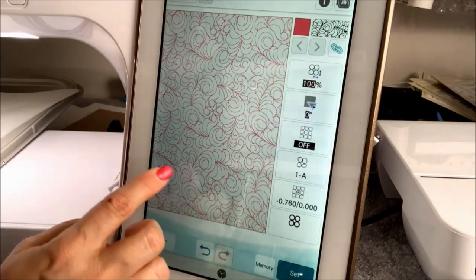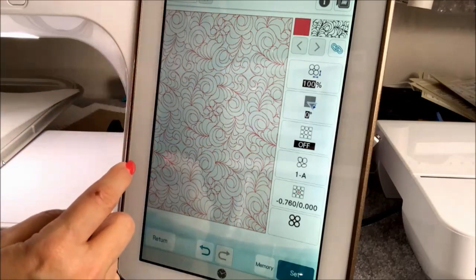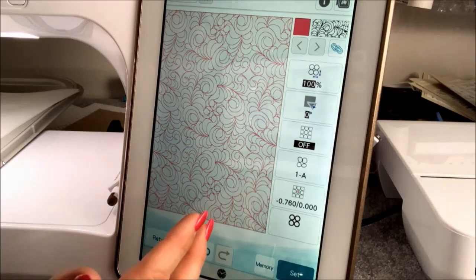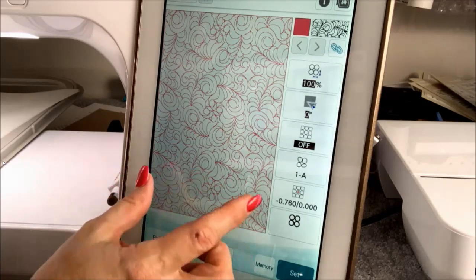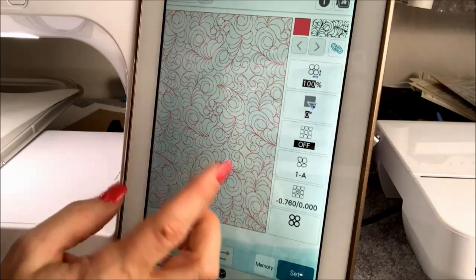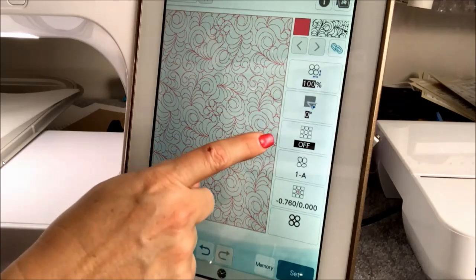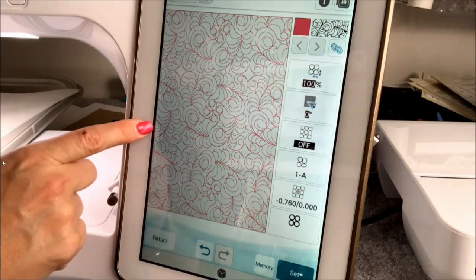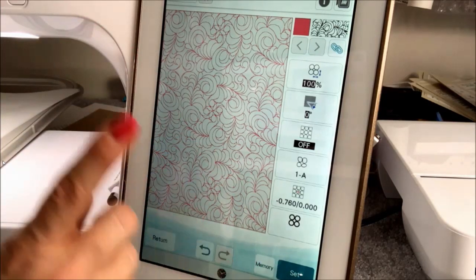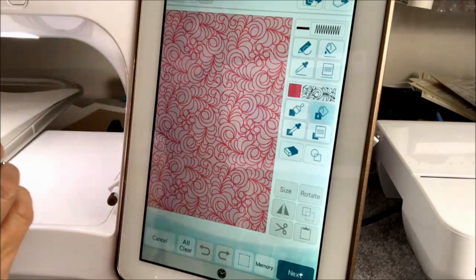Now the fill patterns are definitely more tricky to line up from side to side. They're not going to match identically like a stippling, where you wouldn't be able to see it. It'd be a very seamless join. But if you make your fill pattern smaller, so you have a little bit of wiggle room in your hoop, then you could make it join pretty well, but you're never going to be able to connect. That petal is not going to connect with this petal over here. That's not going to happen. It will on the stippling, because the stippling has finished edges where the fill patterns don't.